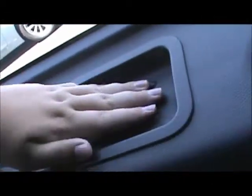I'll go ahead and hop on into the back third row seat. You do get a tray right here, along with 2 cup holders. Legroom is pretty decent back here. It's not like it's the most comfortable, but compared to a lot of third row seats, this one's actually not that bad at all.